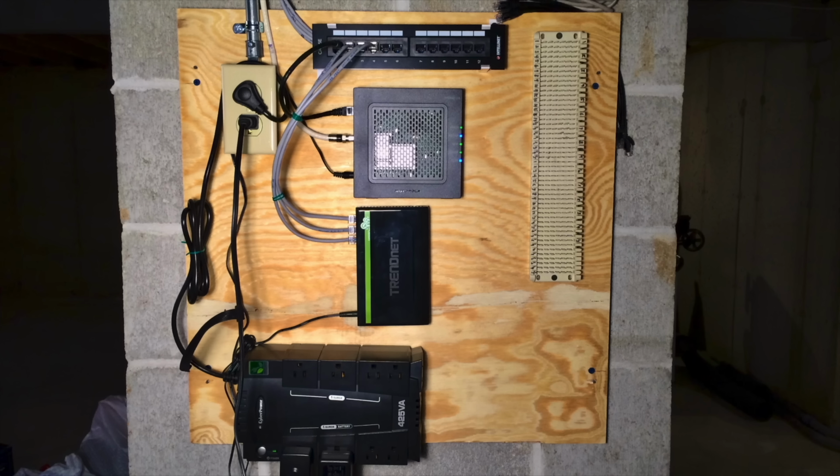So that brings me to my home lab. The first version you see here was just a piece of plywood with a modem and a network switch.